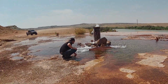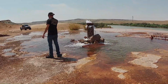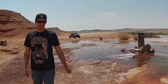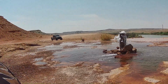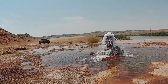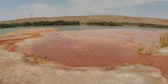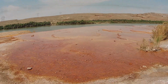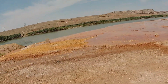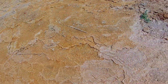The geyser originated in 1936 when an oil exploration well tapped into a groundwater system under immense pressure caused by a reservoir of trapped carbon dioxide gas. The well was abandoned after drilling a total depth of 2,627 feet. But in its aftermath, a geyser was created that quickly became a regional attraction.